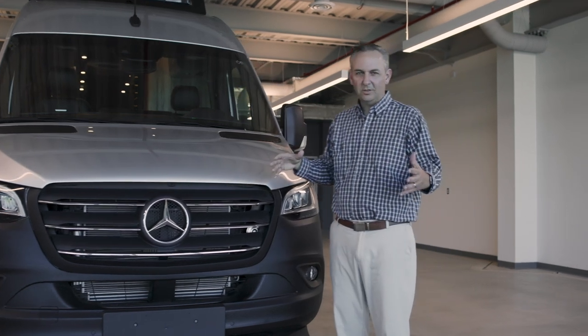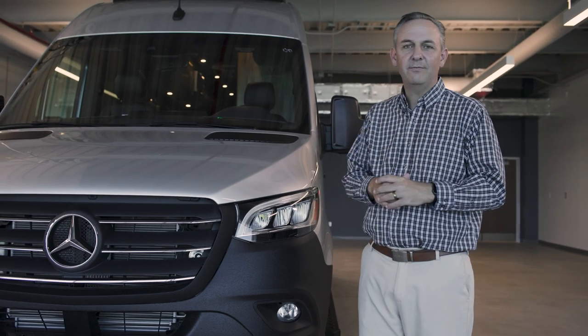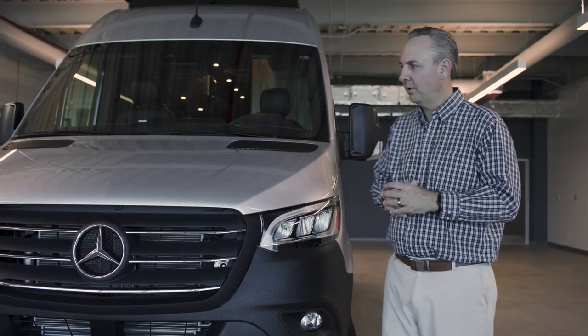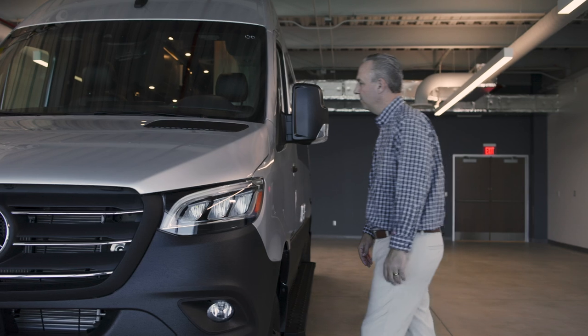The diesel engine's super efficient. It's very clean emission diesel. It's clean diesel and gets great fuel economy. So when you get out on the road, you're looking at 16 to 18 miles per gallon. It's a fantastic engine, tried and true Mercedes-Benz technology. They do a great job with it.